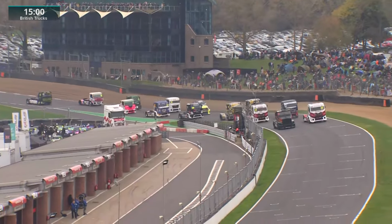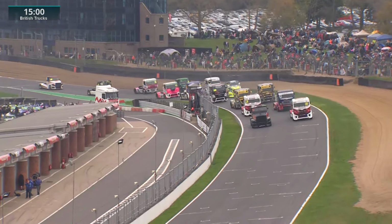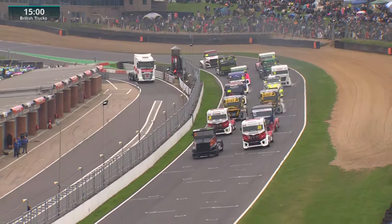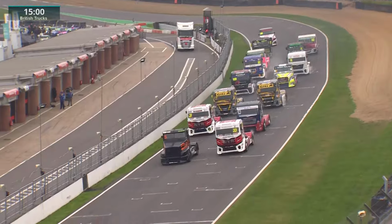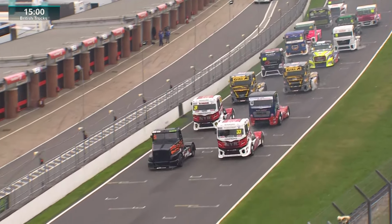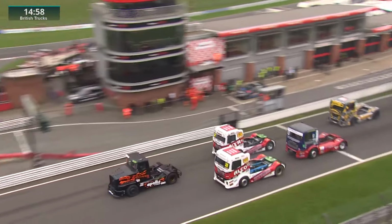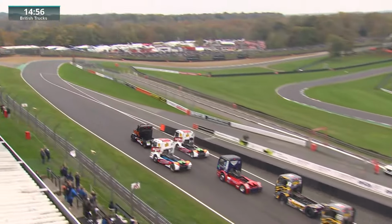Well, we're about to get underway then. The pace truck is pulling into pit lane. Adam Bint and Neil Yates on the front row of the grid. This is going to be a very interesting one. Watch for Ryan Smith. Can he make it a hat-trick from 8th place on the grid alongside David Jenkins? The revs are up, ready to get underway. We're ready to rumble with the British Truck Racing Championship, and we are underway.